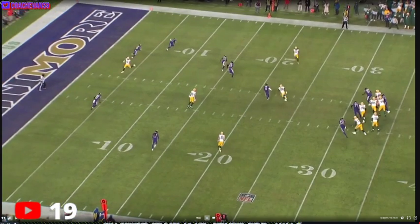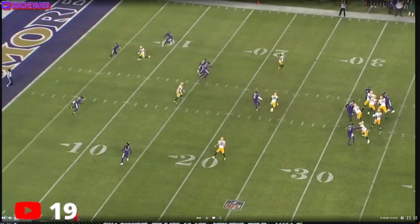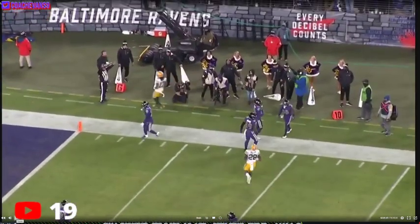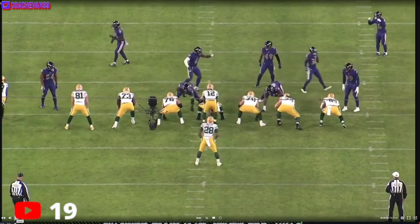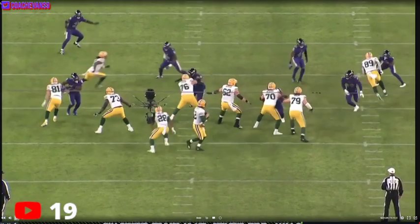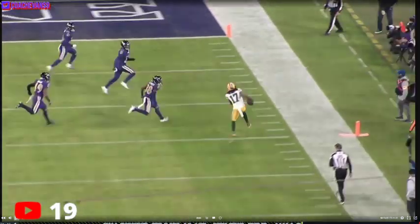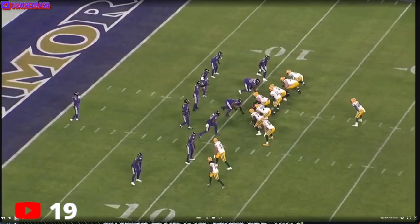And who let this guy be buck naked? Whoever let him, that's obviously a communication issue right there. They getting down the field too easy. Too easy. We've been having two guys on him most of the game, and now nobody's on him.